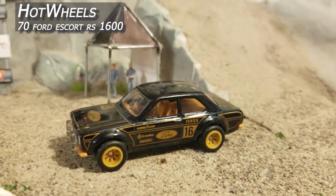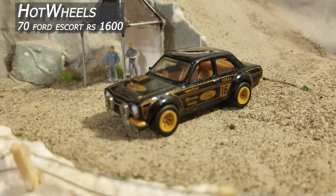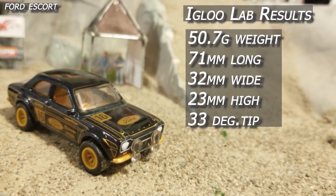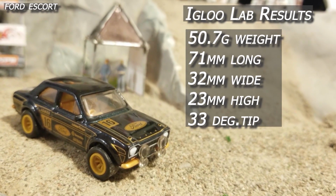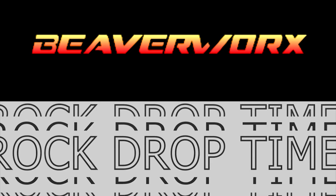Last up, the Hot Wheels 1970 Ford Escort RS 1600. This is the premium car culture version featuring those rubber real riders. Not known for their speed, but man, they look sharp. This fat body comes in at a crushing 50.7 grams, making it the heaviest beast we've sent on this track. Upside is it gets a nice low tip point. Alright, now let's do this.